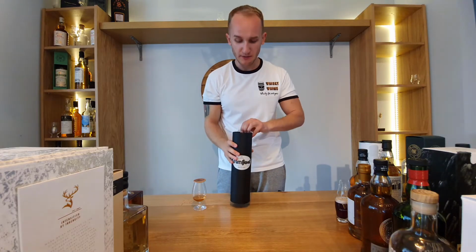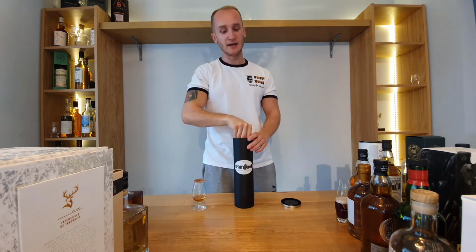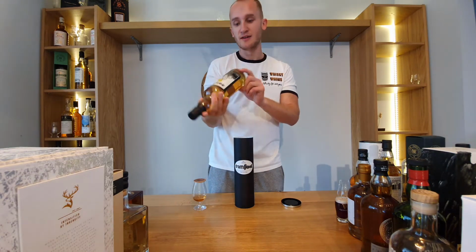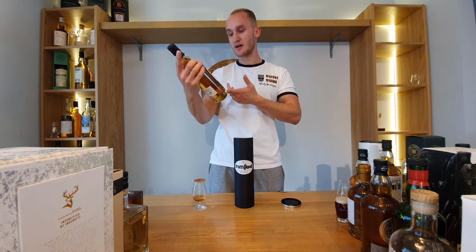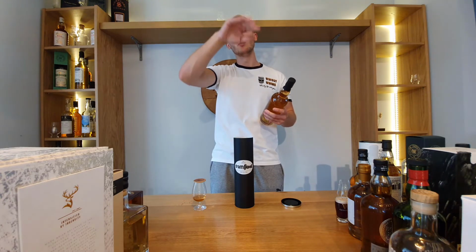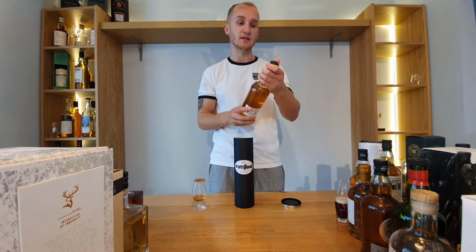Dramful, another independent bottler, Malkin Heel, a 27-year-old, and it's a 27-year-old Macallan. The label's pretty cool, got the Teletubbies on there. I'm not sure if the Teletubbies are UK only, but they're basically a children's TV programme, and they live in these hills that are big humpy waves, which is similar to the Speyside distillery, Macallan's distillery.